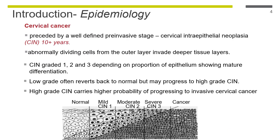Cervical cancer is preceded by a well-defined pre-invasive stage called cervical intraepithelial neoplasia, which occurs 10 or even 20 years before the disease is manifest. Abnormal dysplastic cells from the outer layer invade into the deep tissue layers. Depending on the degree of dysplasia, cervical intraepithelial neoplasia is graded as 1, 2, or 3, with higher grades progressing to invasive cancer. Lower grades may regress, but may also progress to higher grade cervical intraepithelial neoplasia and then to cancer.